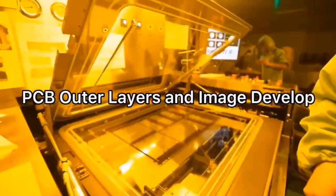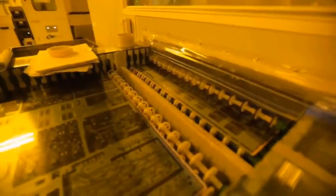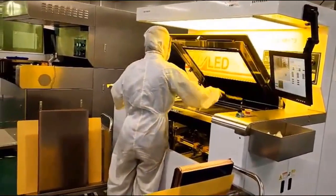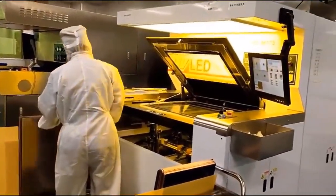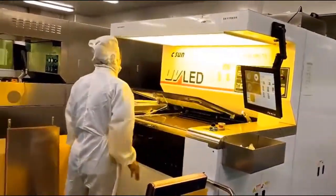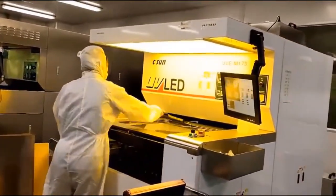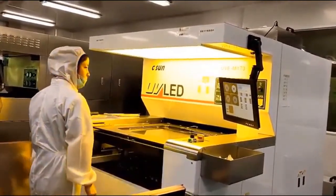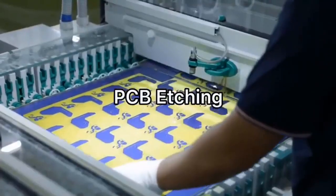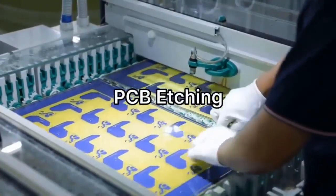The copper board is now exposed to LED light to develop the image. The process is done to mark the track and region. It also develops the outer layer. During the process of etching, all unwanted copper layers are removed.